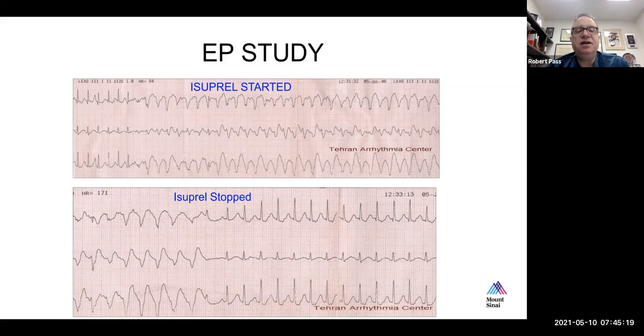I would not have done this. I would have just stressed the patient. And the stress test is pretty sensitive. I don't know the exact figures on how sensitive it is, but it's a pretty good test for the diagnosis of CPVT. Bad CPVT patients, if you push them on a treadmill, will start having a lot of ventricular tachycardia.